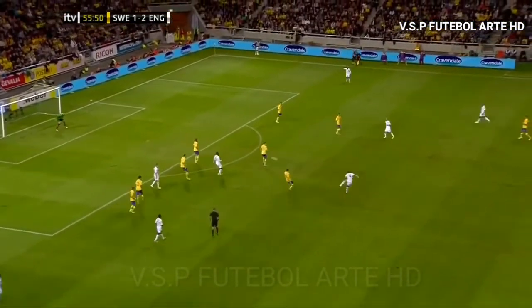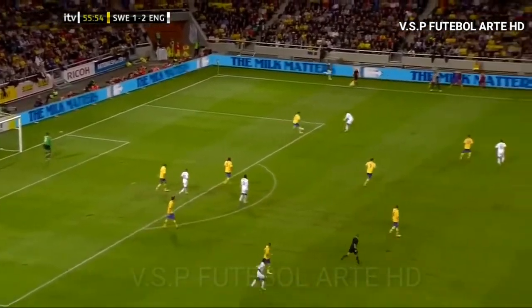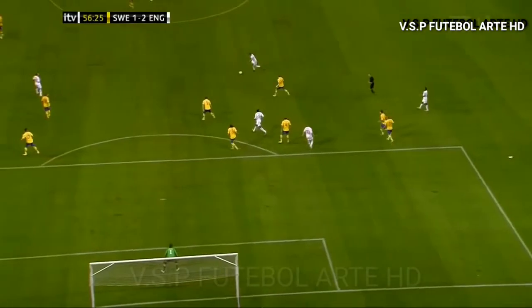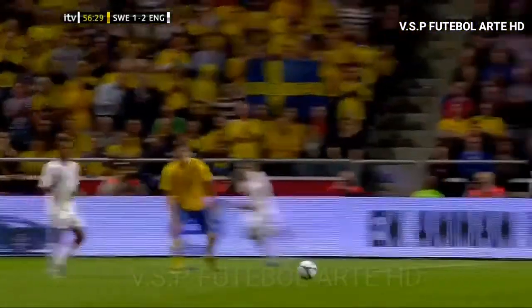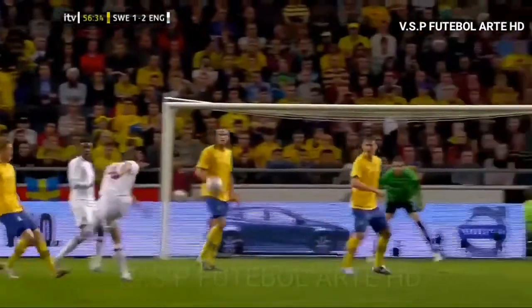Here's Gerrard. It's well struck. Isaacson fends it away. Crisper and more accurate. This is the shot from Stephen Gerrard. Plenty of swerve on that. The keeper could have maybe taken it with his hands, but decides to just beat that away.